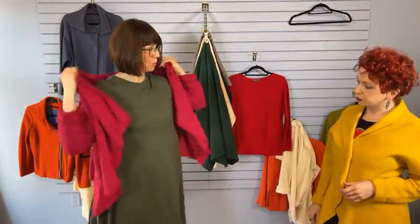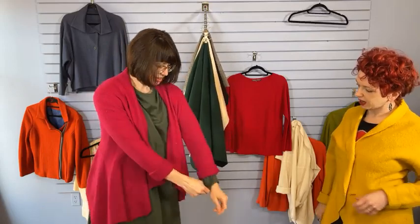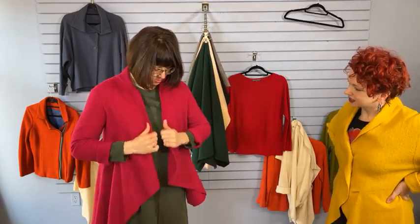Ooh, I kind of like that fuchsia with that weird green. With the green. Yeah, I was hoping it would work. Yeah, I like it. So another pattern I feel like we don't talk about enough. Yeah, it's very cute. And I do love this.